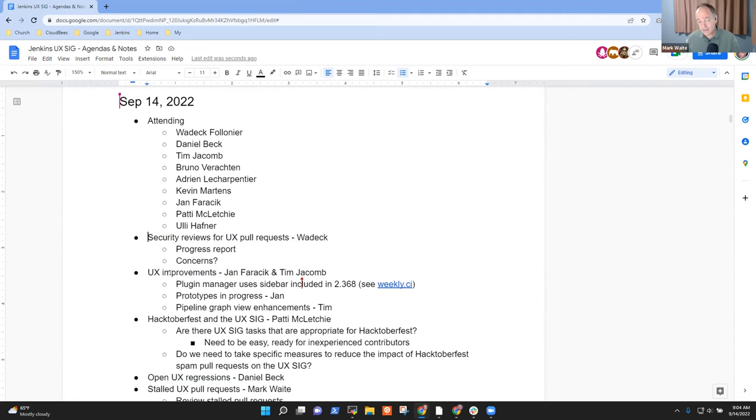So this section, security reviews for UX pull requests, is mostly about asking the group as a whole, how's it going with the security review process? Is it progressing okay? Are there any concerns, things that need to be raised? Or from Vadek and or Daniel, are there things you need to flag to the rest of us about it? I will especially let Daniel talk about that, as I was not participating in this point. I don't think anything interesting happened here.